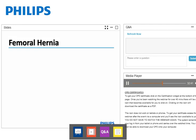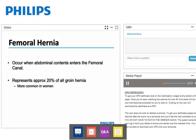Now, a femoral hernia is when we get the abdominal contents entering through the femoral canal. It represents approximately 20% of all groin hernias. It's much more common in women. And you'll see the hernia coming posterior and inferior to that inguinal ligament. And you'll also notice it will be medial to the femoral vein.